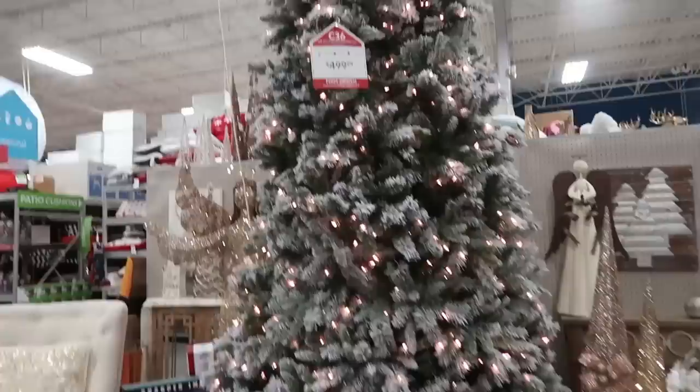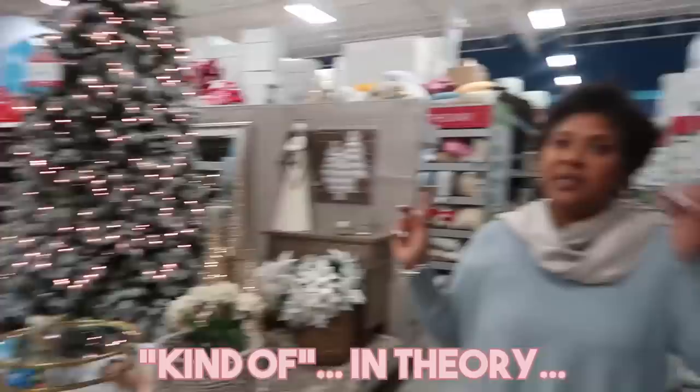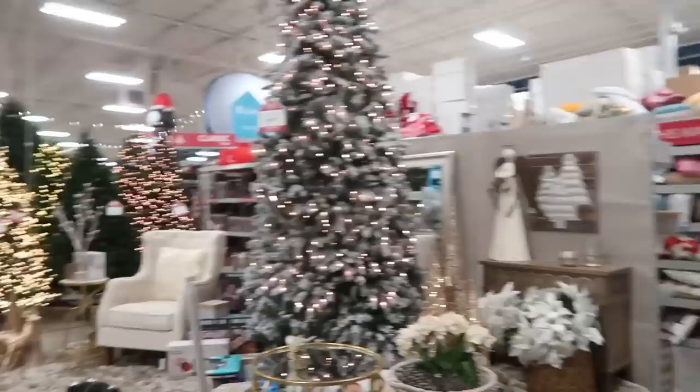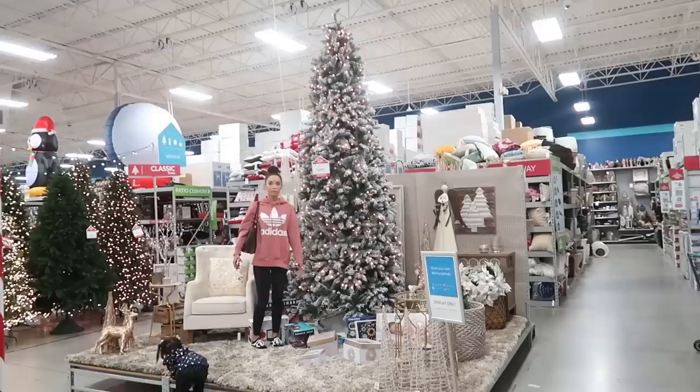Well, how many feet is 62 inches? 60 inches is 5 feet. Okay, so yeah, this is actually the perfect size, kind of, in theory. The ones I found online were at least $9.99. This is gonna be the best price for this tree. $4.99? Yes, they were $9.99 to $12.99. Like how tall it is. I can't even see the top of it.